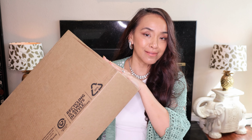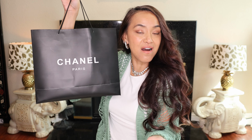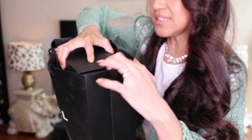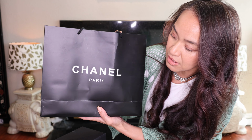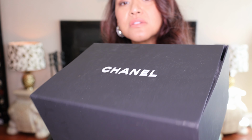Okay, let's get started. Here's the box. Let's see what I purchased. I purchased some Chanel, and I want to unbox with you. I did prepare it, but trust me, folks, I did not unbox it. Here's the bag. It did include a nice shopping bag, and she charges separately for these, but for me, I think it's worth it sometimes. It's really up to you.